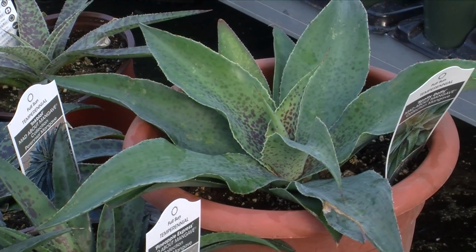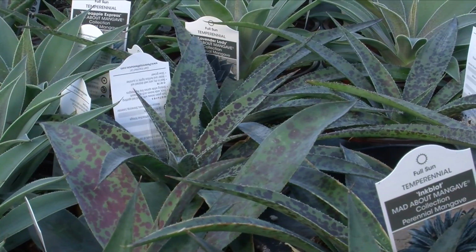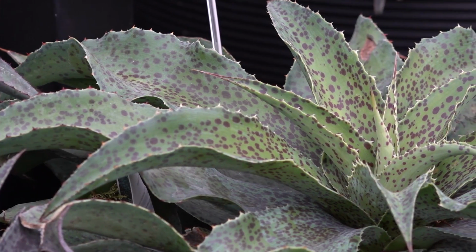And we got 8 different varieties. There's one called Spotty Dotty, there's Man of Steel, and there's a number of cute names with great looking plants.